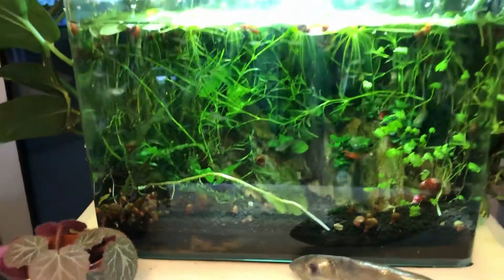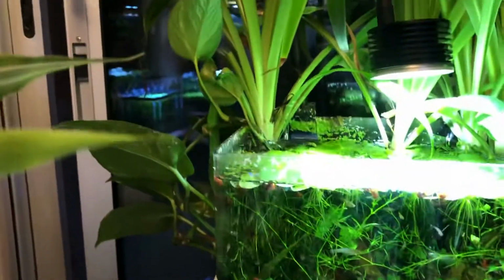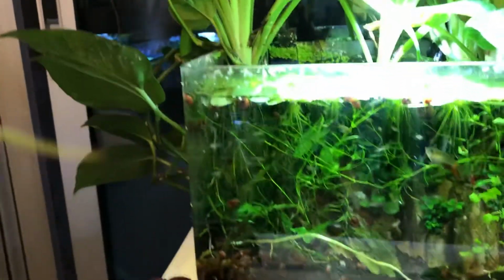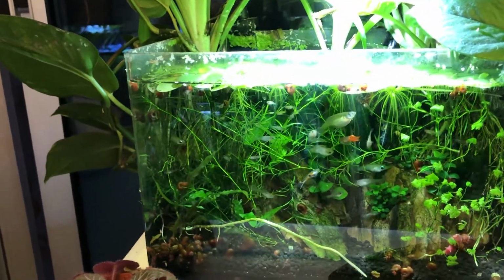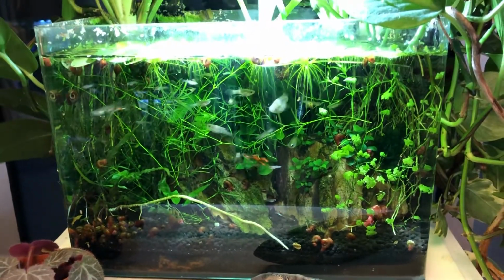And you see that great white root there? That's actually coming from the pothos plant that's all the way in the corner there, lodging it into the substrate. And there's countless other smaller roots just splaying out on a diagonal into the mid center of the tank.